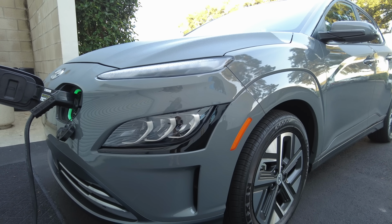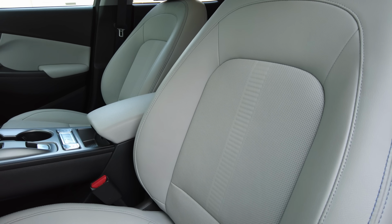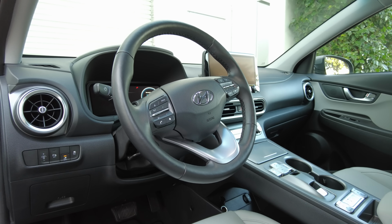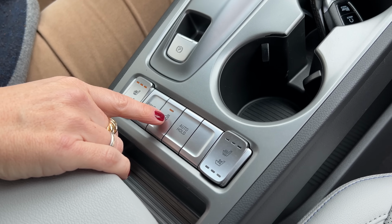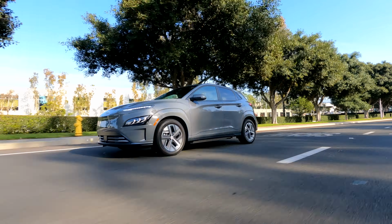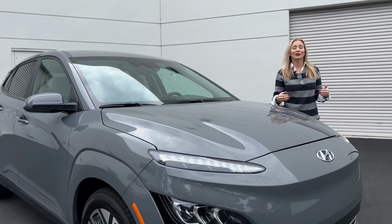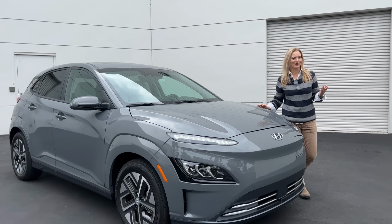That bumps you up to things like LED headlights, leather-trimmed and ventilated front seats, a Harman Kardon audio system, and that leather steering wheel gets a heating function. You'll also get rain-sensing windshield wipers. For the Kona EV's top price of $41,000, that seems like a lot of features.